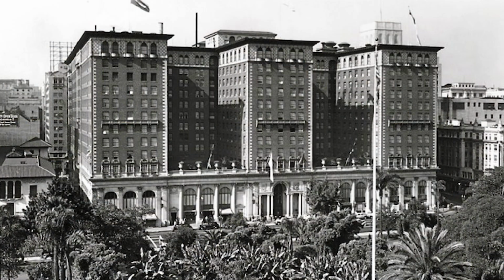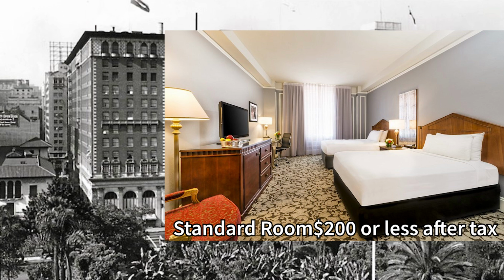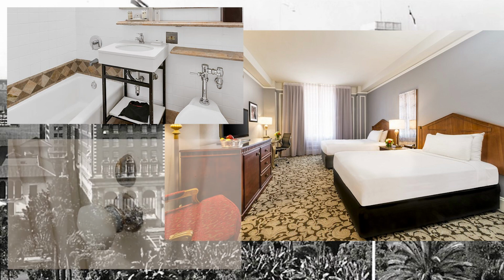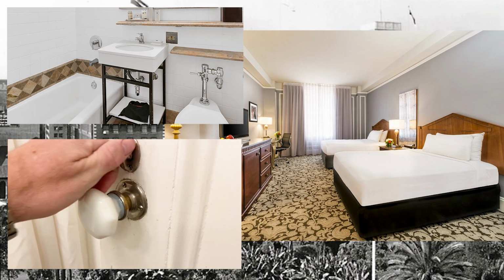The standard rooms are fairly austere when compared with the opulence of the ground floor, but they do have all the mod cons. They've obviously been upgraded many times over the years, and they do still have that still going after 100 years kind of charm to them.